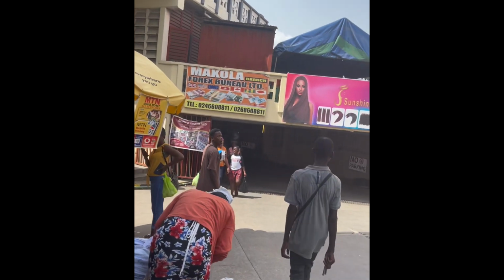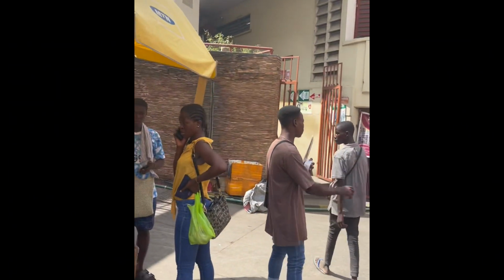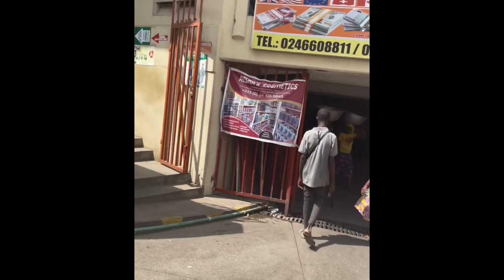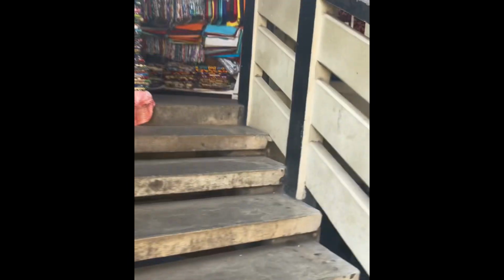Okay guys, so this is the Makola Mall. So you see on your extreme left, there's a staircase over there. So you take the staircase. When you get there, you ask for Matilda, and they will direct you there. Or you can just take a right turn. There's another stairs on your left.